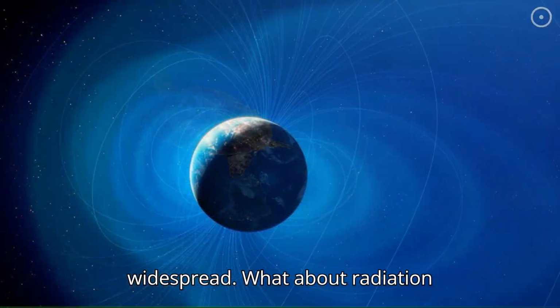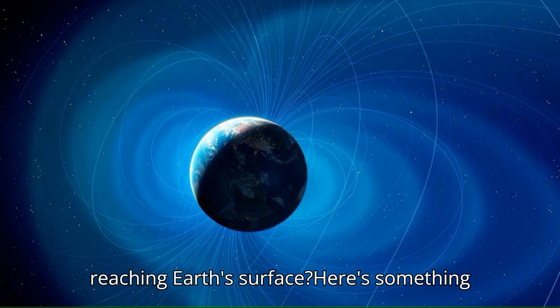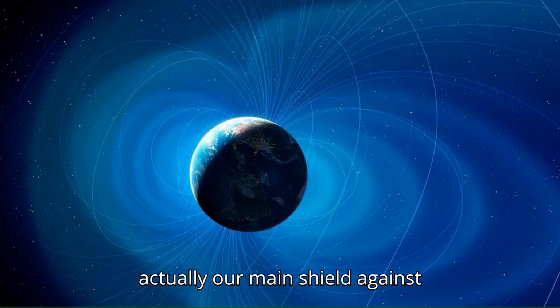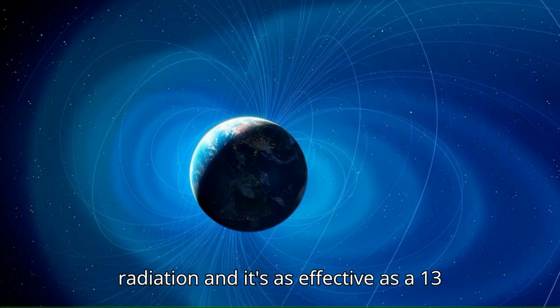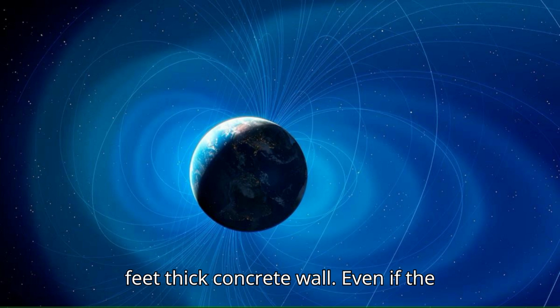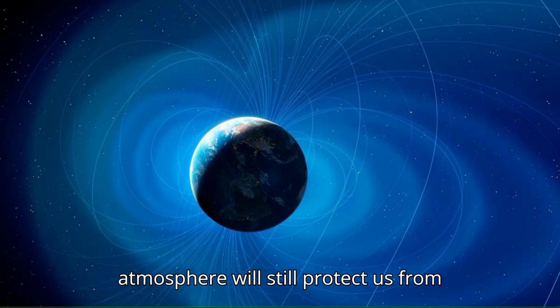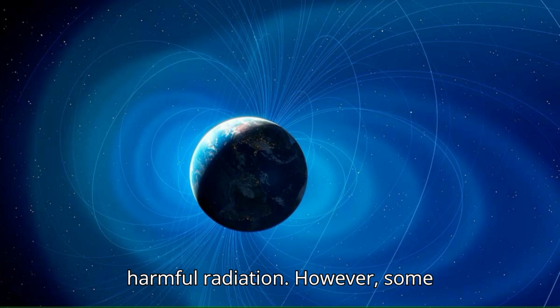What about radiation reaching Earth's surface? Here's something most people don't know: our atmosphere is actually our main shield against radiation, and it's as effective as a 13-foot-thick concrete wall. Even if the magnetic field weakens significantly, the atmosphere will still protect us from harmful radiation.